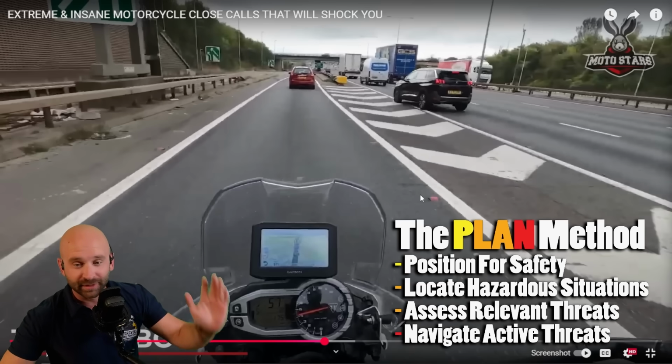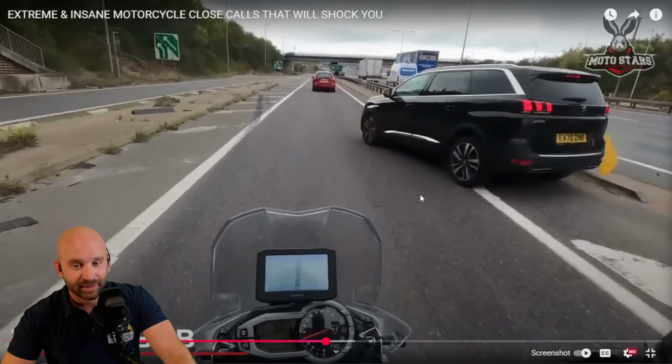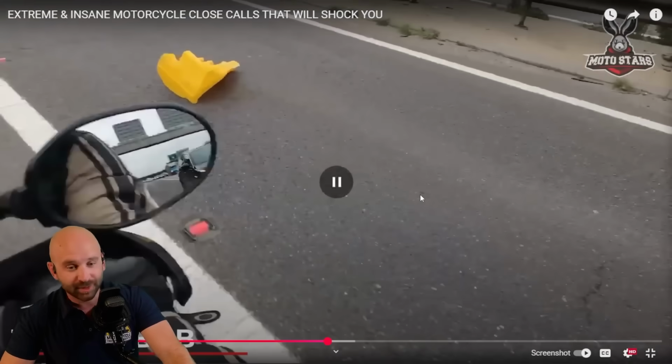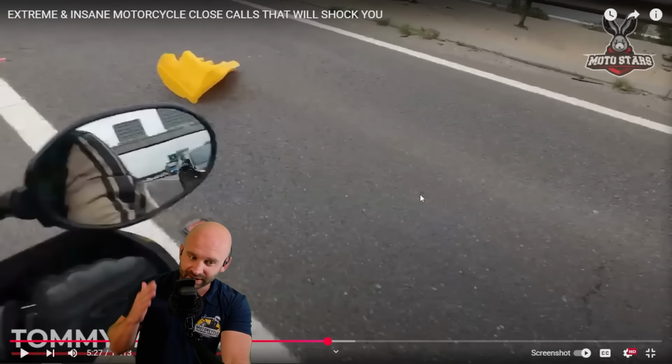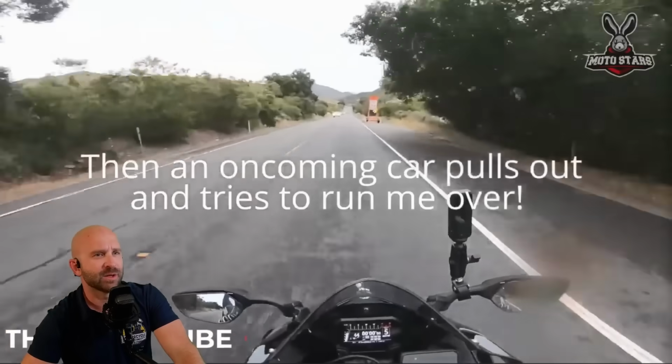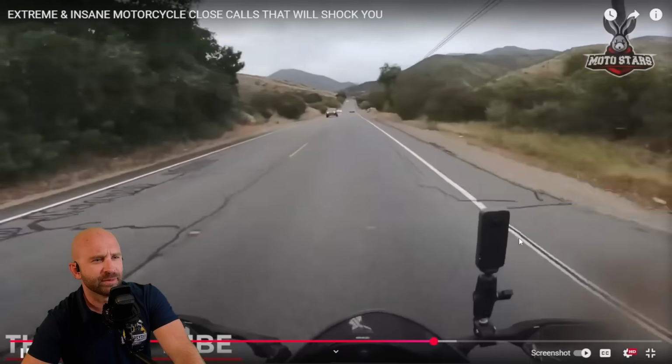I'm going to aim for the left. I'm going to apply the brakes as best I can. I'm going to let this person in. So good job to this motorcycle rider for putting himself in a new position for safety and getting himself out of that. There's an oncoming car that pulls out and tries to run me over. 35, we're going 45.